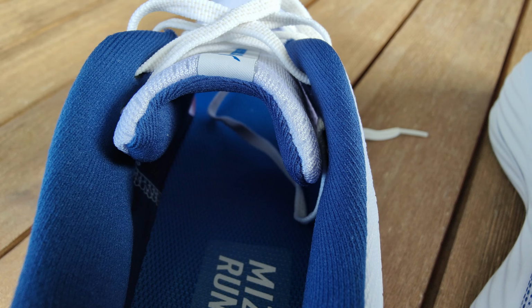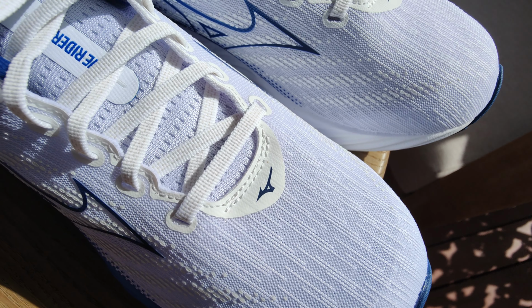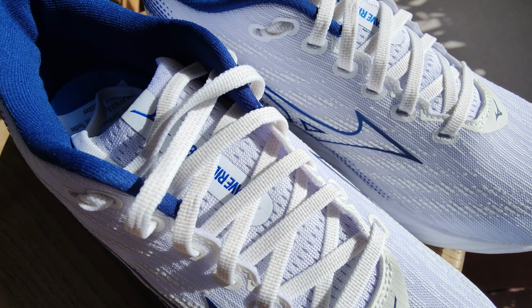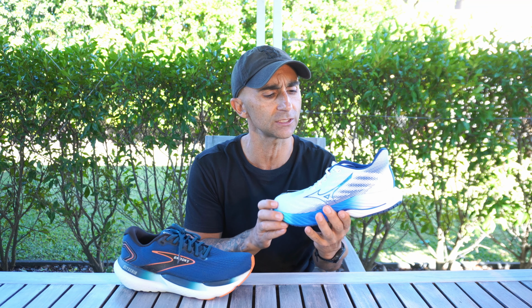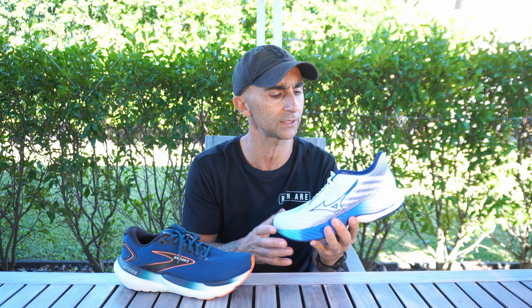Now our tongue as well is nicely padded, probably a medium amount of padding. It's not one of those big cushy tongues that's going to soak up a lot of sweat. And this tongue also has lots of breathing holes, so it feels quite light and airy on the foot. So that just complements the rest of this air mesh that this shoe is using. Pretty standard lacing system here with Mizuno, nothing to report here.